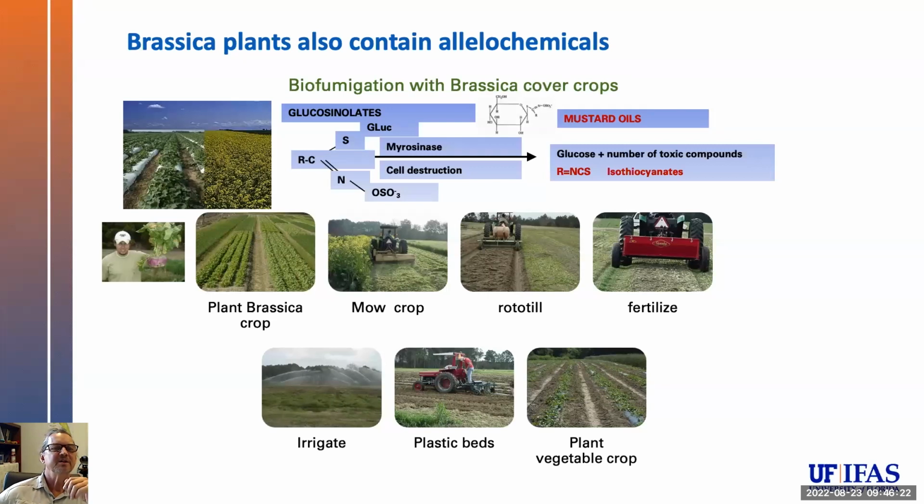I also want to mention that Brassica plants themselves contain certain allelochemicals. Now, most of the commercial cole crops have been selected to have a low content of these allelochemicals because it impacts the flavor and taste, because these are sulfur compounds. So they may give a strong odor or sometimes something that's not really palatable to people. But there are also some of these brassicas that are now being bred to contain high allelochemicals. So there are certain mustard varieties and certain radish varieties that are being bred with a specific purpose for biofumigation use.